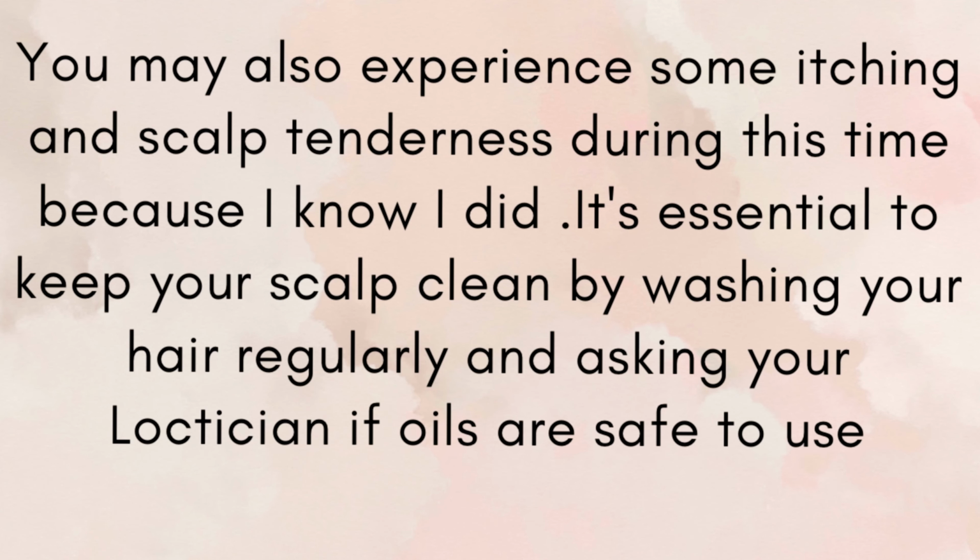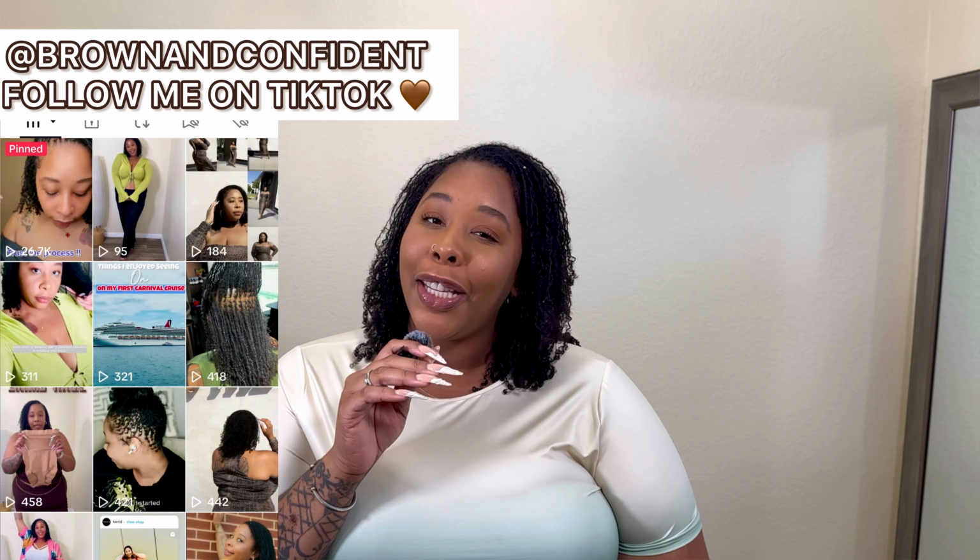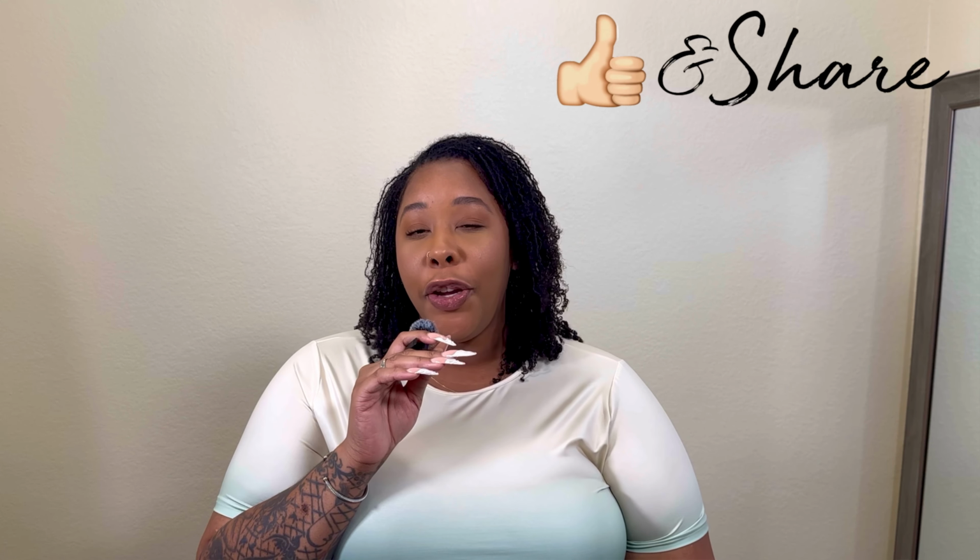You may experience some itchiness and some scalp tenderness during this time. I know I did, y'all. My scalp was on fire, and that's why I'm saying you will love the wash. When it's time to wash your hair, you will love that. That was the best part. My reties necessarily weren't the best part. That caused some of the scalp tenderness. Somebody lied. They said that reties didn't hurt. Yeah. We're going to get into that in some later videos, so just stay tuned. Make sure you are not putting product on your scalp. You're not putting a lot of oils on your scalp unless your loctician said that's fine.